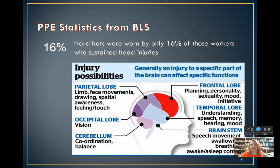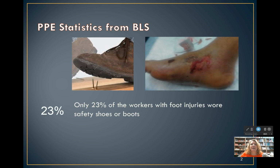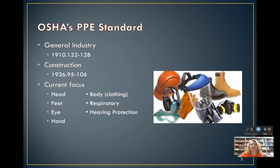First, some statistics. With regard to head injuries, only 16% of those who actually had head injuries were wearing hard hats, and you can see the major injuries that could happen to the head. Only 1% of approximately 700 workers who had some type of face injury were wearing face protection, which isn't very much at all. Only 23% of workers with foot injuries were wearing any type of safety shoe or safety boot. About 40% of the workers with eye injuries wore some type of eye protection.